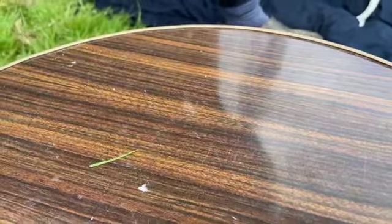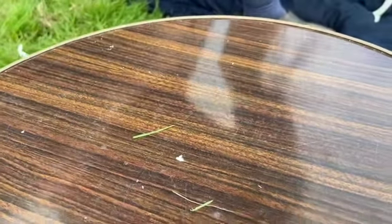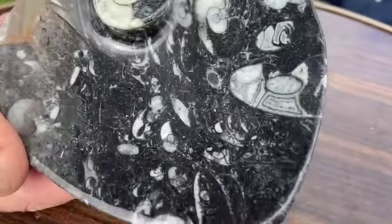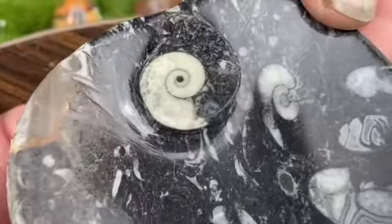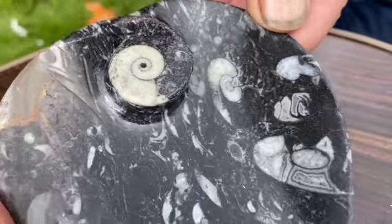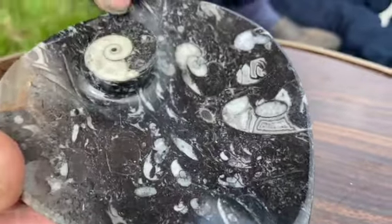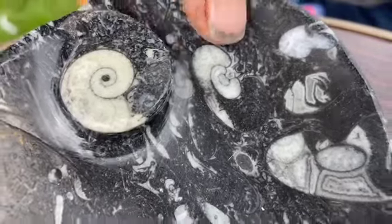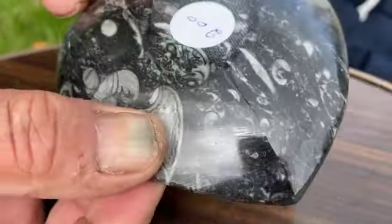And where are we going next? Oh, this is back into the eons of time before time began. Excuse my cough. This is a little dish that's been milled out of a bit of fossil-ridden rock, and I think it's got, what do they call these again? Ammonites. I don't know if that really is an ammonite, but isn't it clever the way they've done that? I'm going to flip him over, and you'll see these things go all the way through.